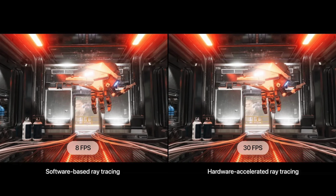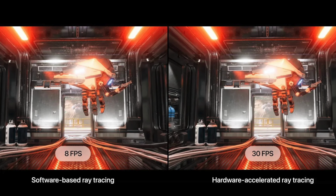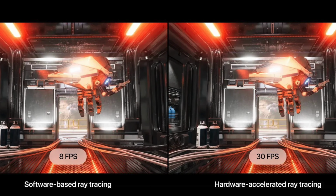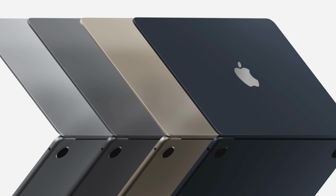Really, the headlining change will be hardware ray tracing, and while I don't game myself, I am excited. The most popular Mac is getting this because it could really help improve the gaming landscape for macOS, and no more is Windows going to be the default option for gamers, the Mac might be able to game as well. But people, that's really it.